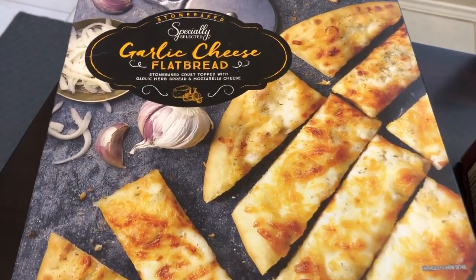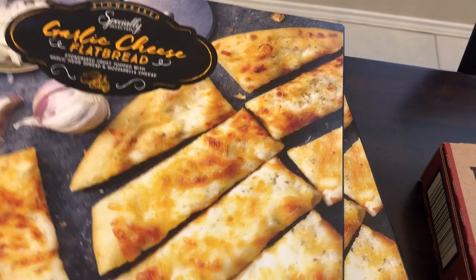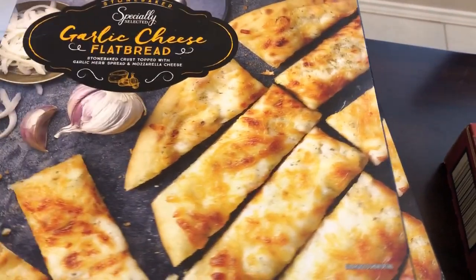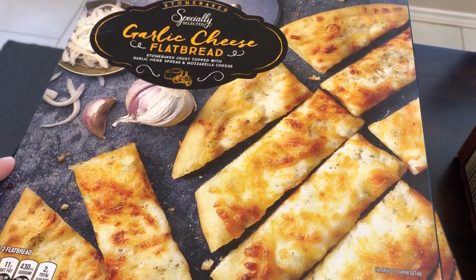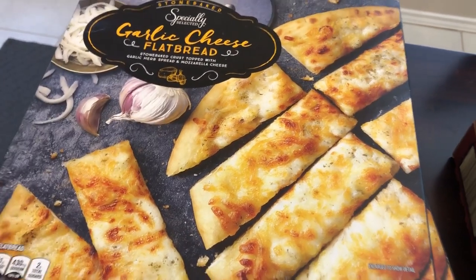I got two of these garlic cheese flatbreads. Now this is something that I've only found at Aldi seasonally, and I have picked these up before and my husband and I really like them. This will be great for a light lunch or for dinner with a side salad.